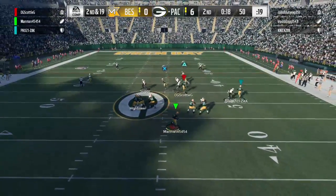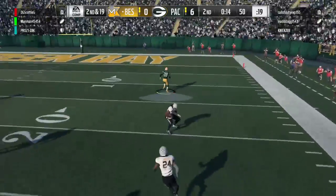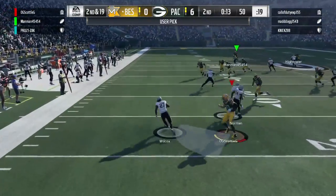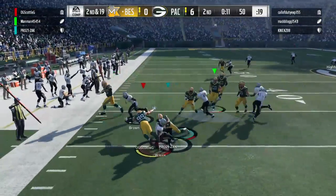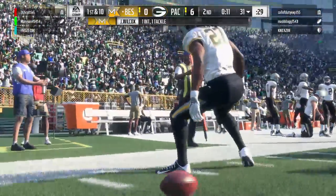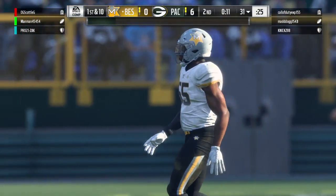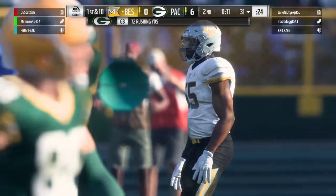From the midfield stripe, they'll look to throw. Going up top. And this is going to be intercepted. Picked off. It's J.J. Wilcox. And his guys have got it back at the closing stages of the first half. That's sort of a second quarter to forget for him. Now 2 picks in this frame.